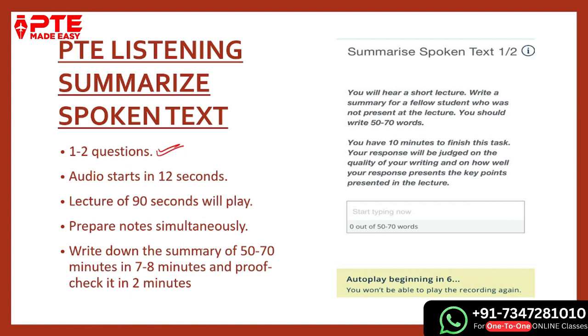After preparing notes, simply write the summary of 50 to 70 words in 7 to 8 minutes and proofcheck it in 2 minutes. So you get a total of 10 minutes. I would suggest you spend 7 to 8 minutes on writing the summary and proofcheck it in 2 minutes. Preparing notes is the most important part of this task, so do not skip it. 10 minutes in total, 12 seconds in the beginning. Just keep the erasable sheet as well as the marker handy. Be ready with the notes so that you can easily write the summary in the given time period. And for this, you are going to get somewhere around 1 or 2 questions.